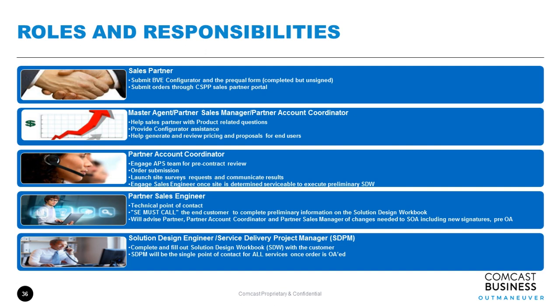And then we've got our solution design engineer team and our service delivery project managers that will complete and fill out the rest of that solution design workbook with the customer. And then the service delivery project manager will also be the single point of contact for all services once the order goes to order acceptance.